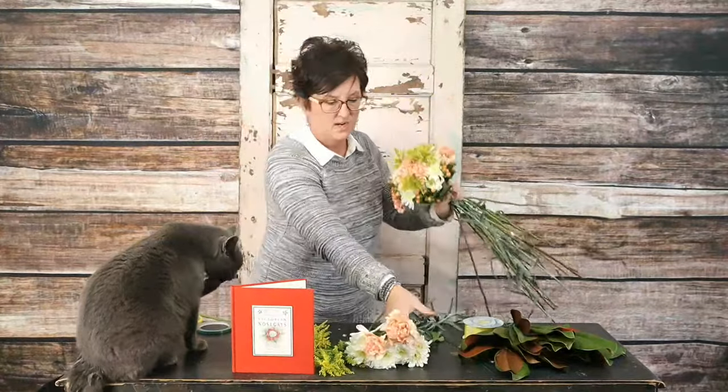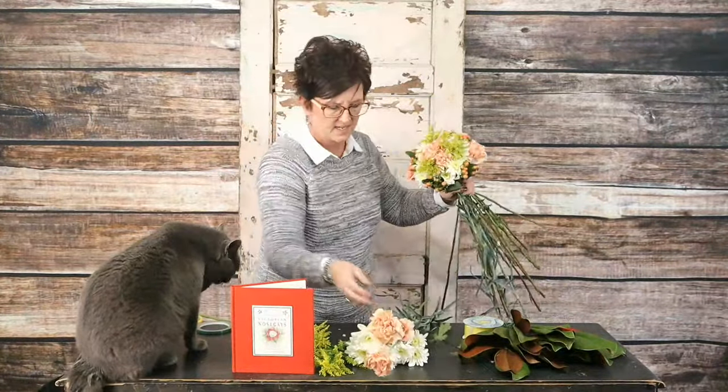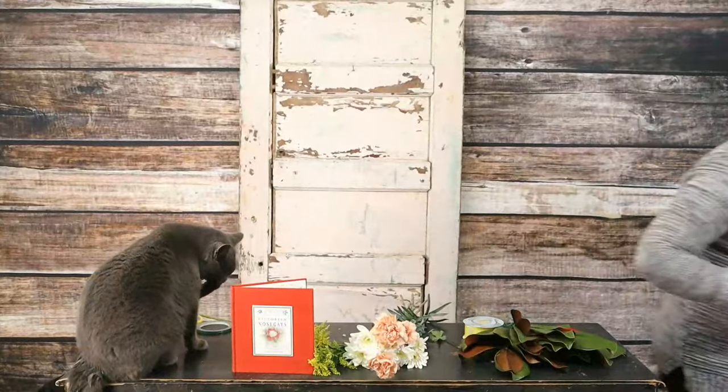I think I'm going to go get another handful of carnations and a little more Solidago. So give me two seconds.